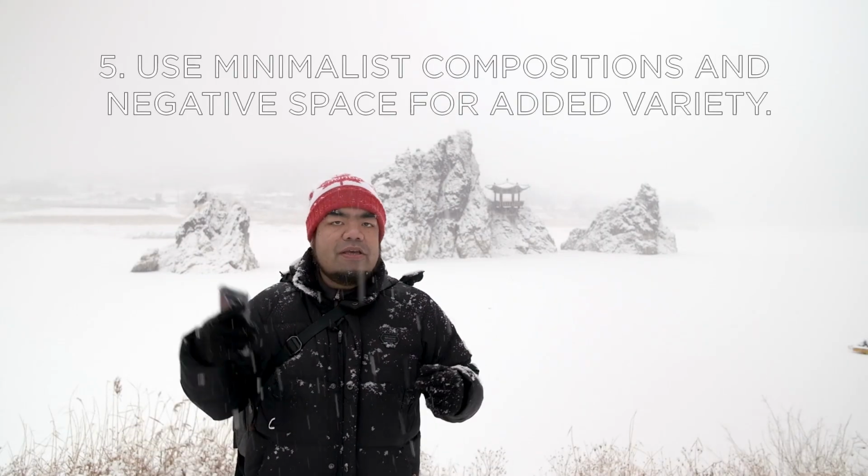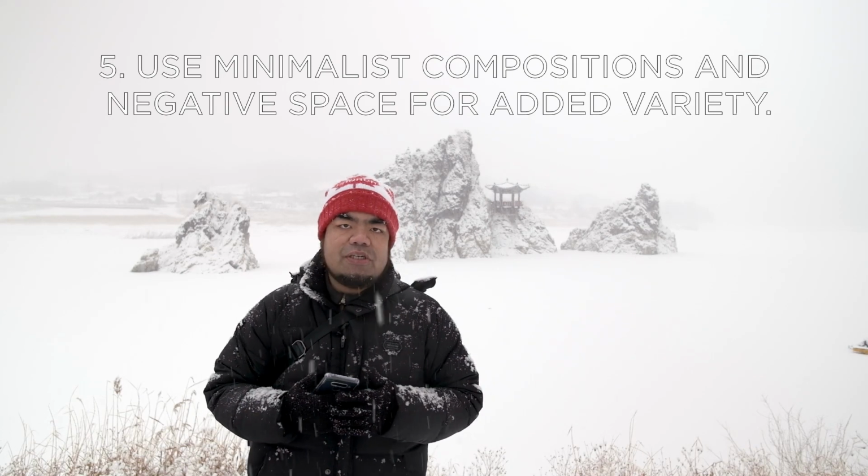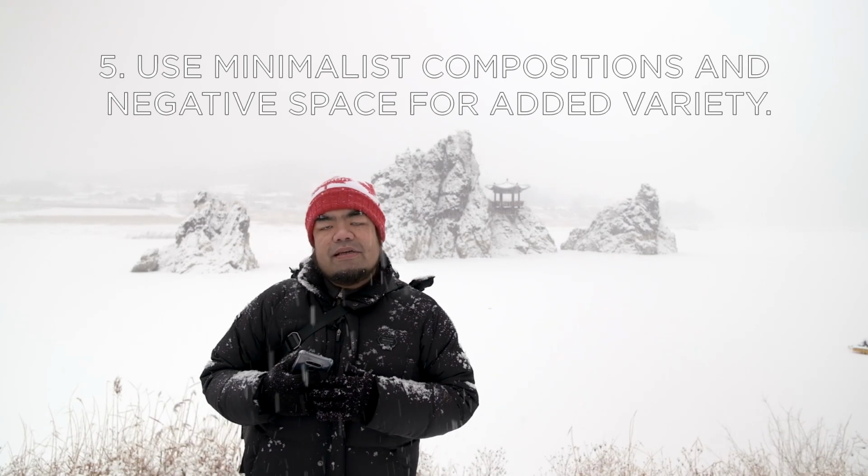Tip number 5, use negative space and use a minimalist composition. So in this particular scene, that is very easy to do because you have all this beautiful snow. You can have some very painterly, very abstract sort of composition by using a lot of that negative space.